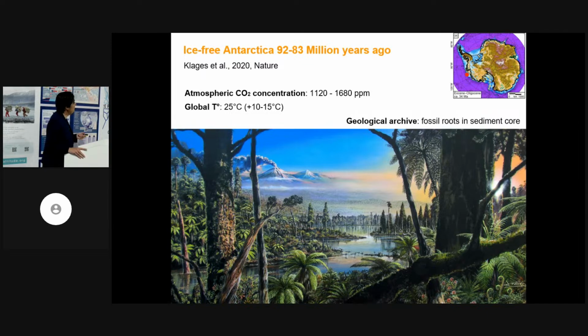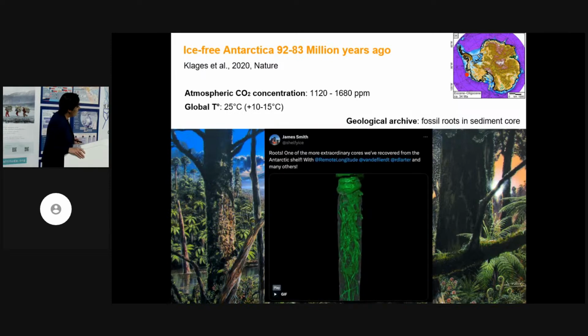And they discovered from sediment cores from the continental margin some roots, actually. That's an X-ray scan for magnetic analysis of this sediment core, and those are roots. When they discovered them, it was definitely proof that this part of Antarctica was covered by forest. And because of the temperature and greenhouse gas, it was not very difficult to prove with ice sheet modeling that it was totally ice-free at that time.